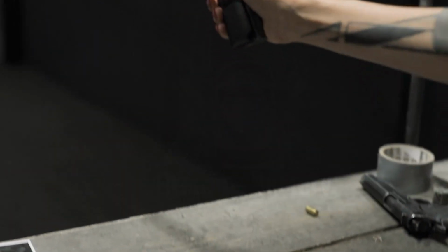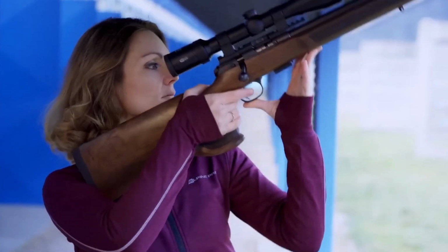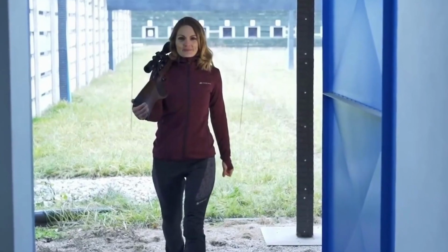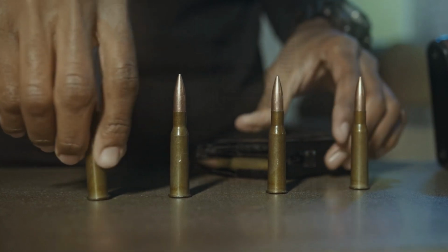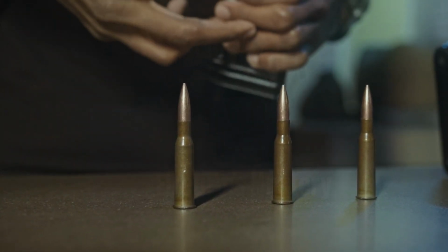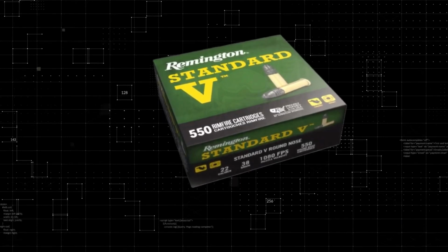By the time it reaches 100 yards, its energy drops to around 85 foot-pounds. But that's still enough for general plinking or taking down small critters with a well-placed shot. Remington packages these rounds in 100-round boxes, a convenient size for those who don't need bulk quantities but still want to keep a reasonable stock.